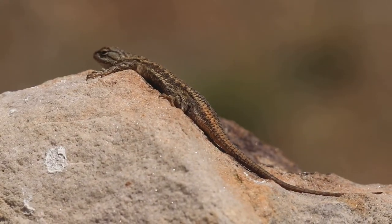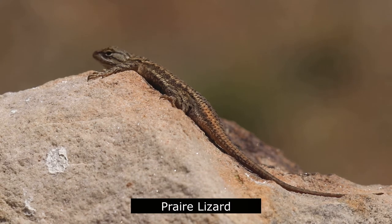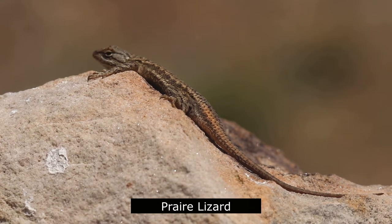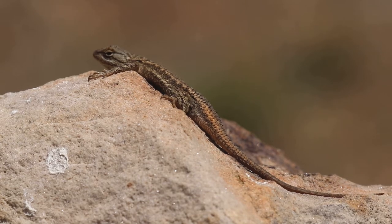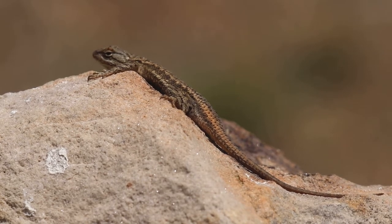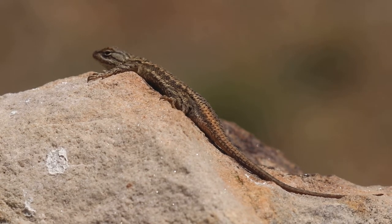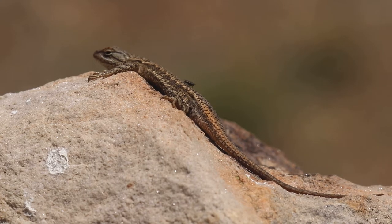Typically found in open, semi-desert scrubland, grasslands, and rocky hillsides, the prairie lizard is a common resident of Mills Canyon and eastern plains of New Mexico. Adults can range from 4 to 7 inches or 10 to 18 centimeters in length, with the tail measuring about 1.5 times the length of the body.